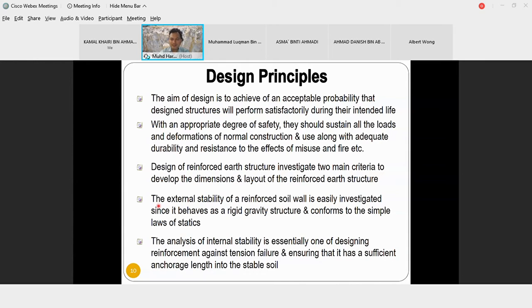The external stability of a reinforced soil wall is easily investigated since it behaves as a rigid gravity structure and conforms to the simple laws of statics. Then the analysis of internal stability is essentially one of designing reinforcement against tension failure and ensuring that it has a sufficient anchorage length into the stable soil.